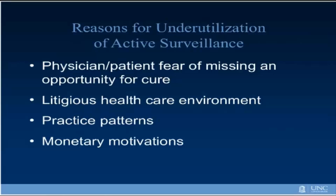for cure. Practice patterns are very slow to change in medicine, but the academic interest in active surveillance, and I think in a lot of respects the controversy around PSA screening, will provide greater motivation for us to revisit the role of active surveillance as something we can do to improve the quality of prostate cancer care. And finally, under the current reimbursement structure, the monetary motivations for treatment are there, and it may be that they drive patterns of care to some degree also.